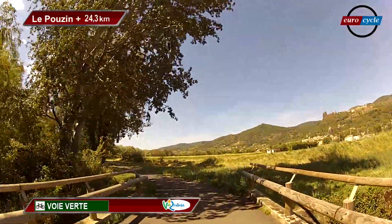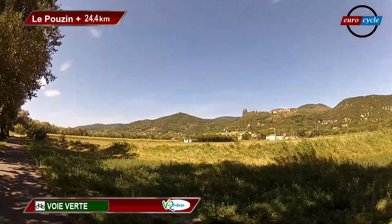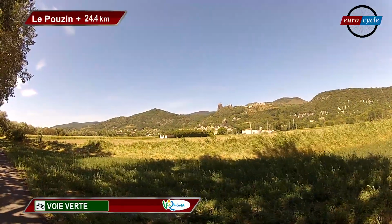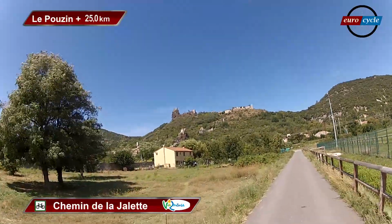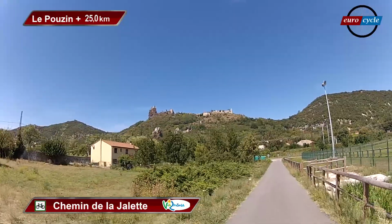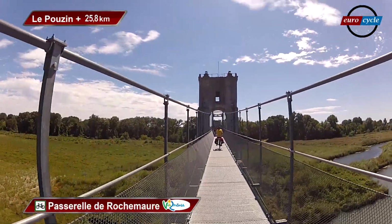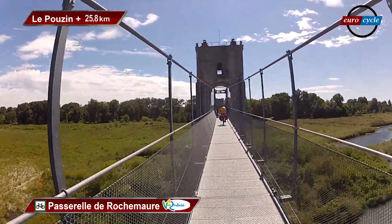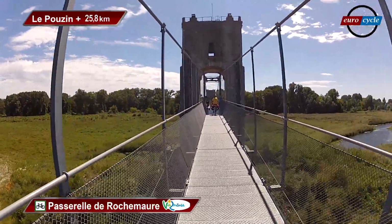Up ahead looms the hillside ruins of Rochemaure, which trails down the hillside. As we got closer, we simply had to stop for a photo op. One more bridge over the Rhone. This one, built in 1859, has both old towers and newer metal grating.